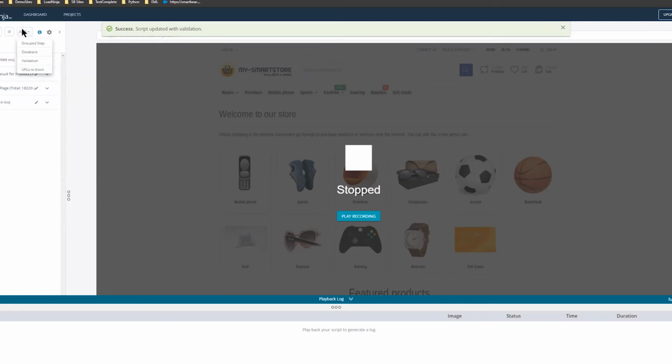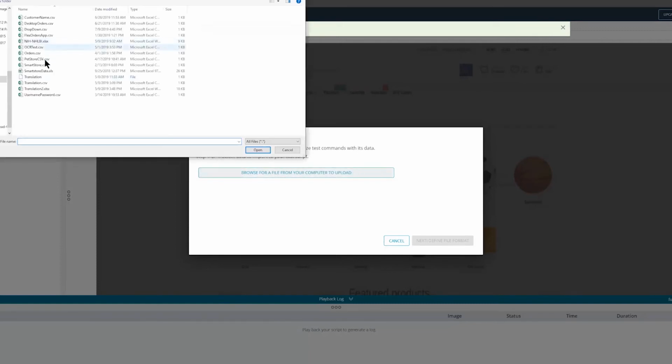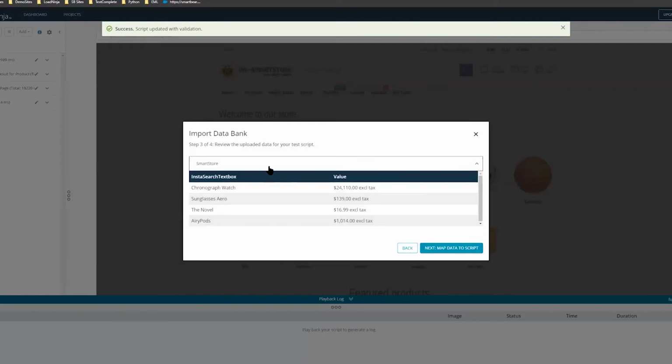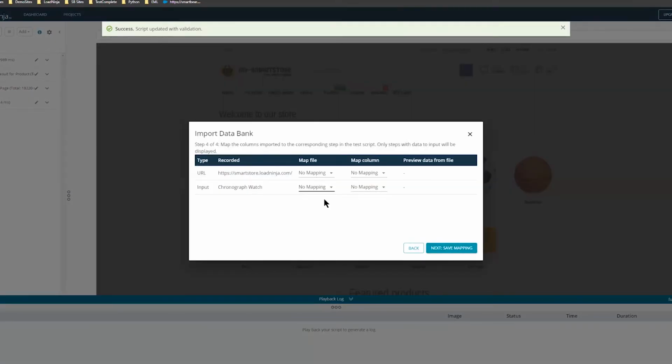So now what we can do is upload a data bank in the CSV or TXT format, and from our local machine, upload this file. We have a Smart Source CSV file here. After telling LoadNinja how the file is formatted, we'll see a quick preview of the items contained within that CSV file. And now we can use the column names to drive the input that was originally captured. So instead of searching for a chronograph watch every time, we'll replace it with an item from our Smart Source CSV file, and specifically from the InstaSearch text box column.